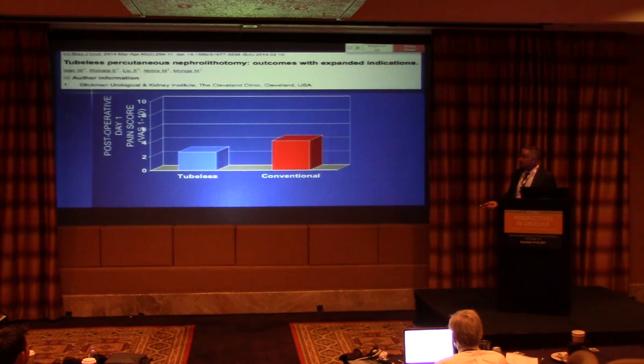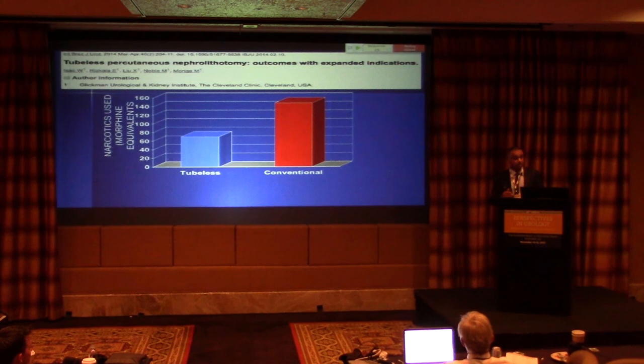What was unique about our study was everyone went tubeless. You had bleeding, you had a perforation, you had residual stones, everyone went tubeless. You might ask, well, residual stones, why are you taking the tube out? As mentioned, the residual stones are because of one of two reasons. Either the patient bled and we couldn't see the stone. If the patient bled, I'd rather not redilate that tract. He's going to bleed again.